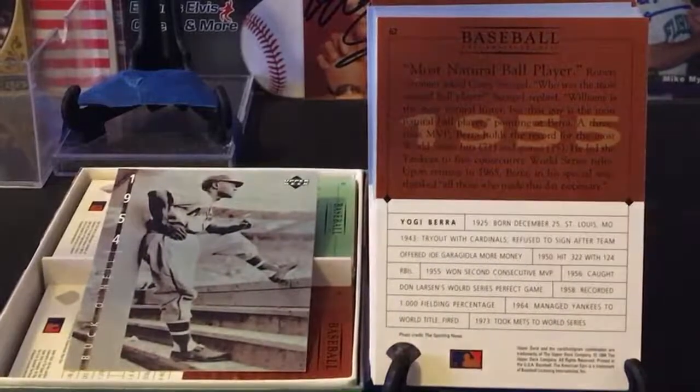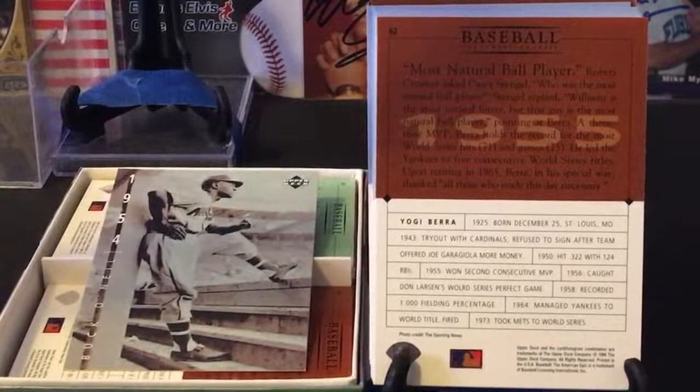Most natural ball player. Robert Creamer asked Casey Stengel, who was the most natural ball player? And Stengel replied, Williams is the most natural hitter, but that guy is the most natural ball player, pointing at Berra, a 3-time MVP. Berra holds the record for the most World Series hits, 71, and games, 75. He led the Yankees to 5 consecutive World Series titles upon retiring in 1965. Berra, in his special way, thanked all those who had made this day necessary.